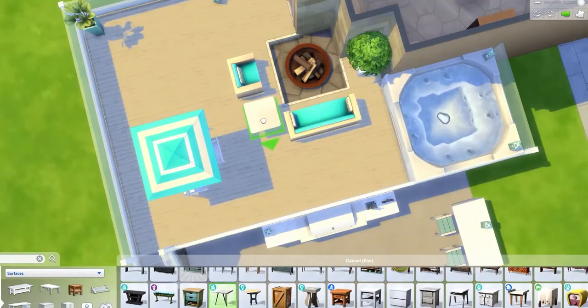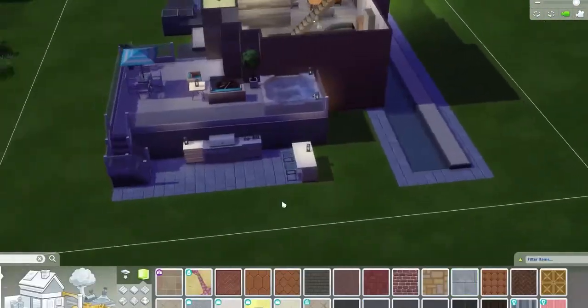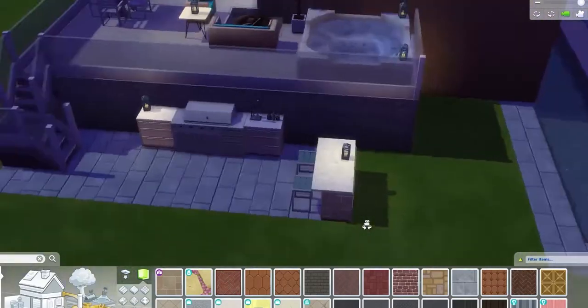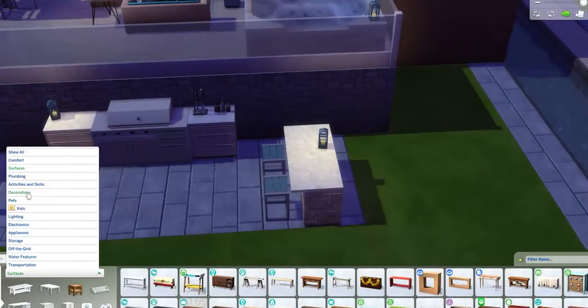See the little fire pit. I was really excited about that. I hope that it works okay. I don't know why it shouldn't. I actually did not test that, so let me know.